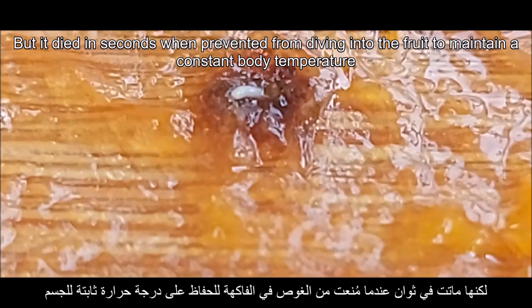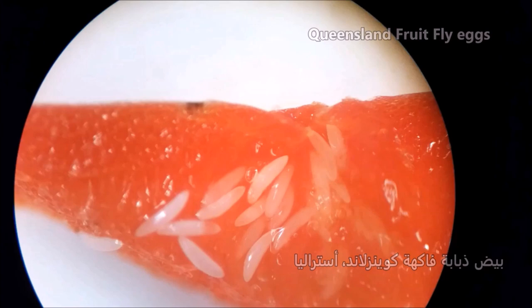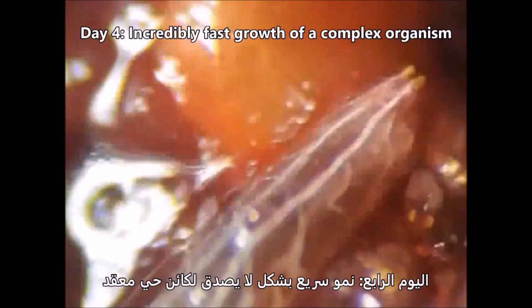Now, these fruit flies are, again, Queensland fruit flies in Queensland, Australia. Their eggs are thin, long, and curvy, where other fly eggs may be stubby or oval-shaped like this one, and many egg types have protrusions like antennae. The eggs hatch into larvae, usually within 2 days. They molt or shed their skin a couple of times before pupating into a puparium or a cocoon.